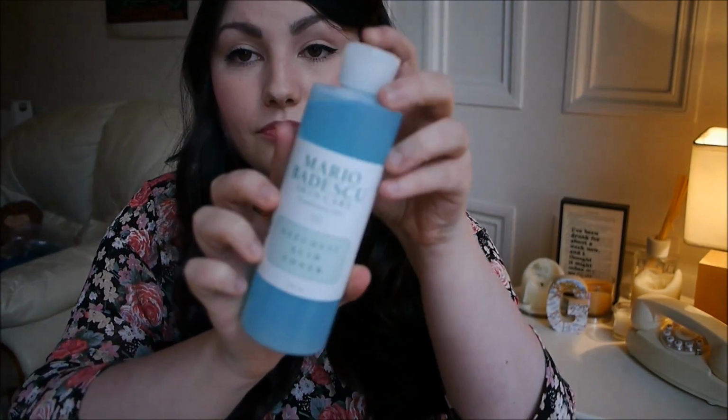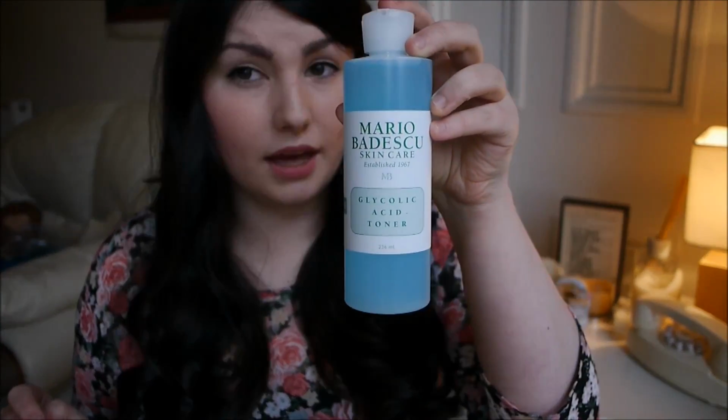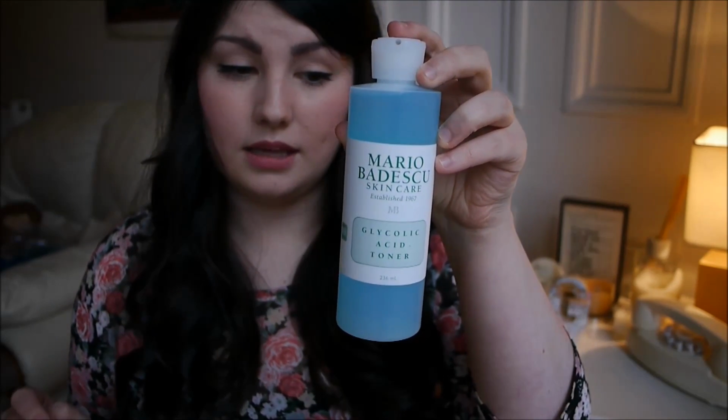I also, from Beauty Bay, got the Mario Badescu, is that how you say it? Glycolic acid toner. I have been meaning to buy the Clarins version of this, the Clarins exfoliating toner, for literally about a year and a half or something like that, and I've just never got around to it. And then I've been using some other Mario Badescu skincare, and I really like it.